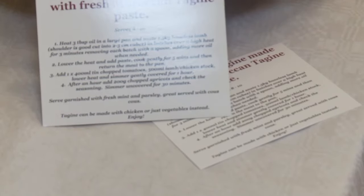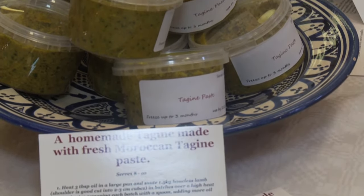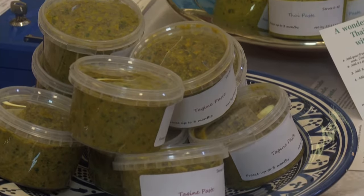We prepare the pastes at premises, and they're all fresh ingredients, Moroccan and Thai, and also the Emma Marshall Catering does outside catering as well. Hopefully in the foreseeable future they will be sold in Fishers.